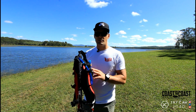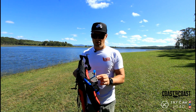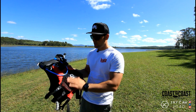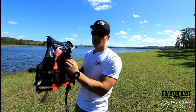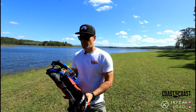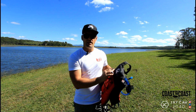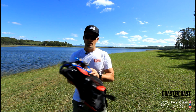One of the key features I noticed was the front, and it's one of the main reasons why I bought it: the drink feed at the front, and also the pockets here. There's a little clip for your keys. And at the back you've got a little compartment for the drink bladder. The bladder sits in the back, goes underneath the shoulder strap, and then down the strap and down the front.